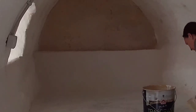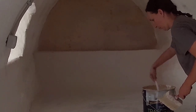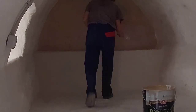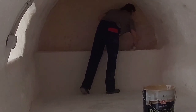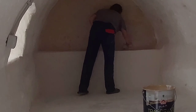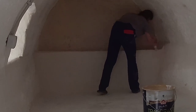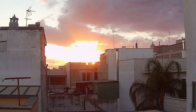And for those of you that have been following along the process, this is the little guest space that we're converting, and it's basically almost finished. This week I was spending a lot of time in here painting again, and we've also done the floors and a lot of other little touches. So in next week's video I'll be able to show you all of that, because we have a guest coming to stay this week. This week has felt so busy.